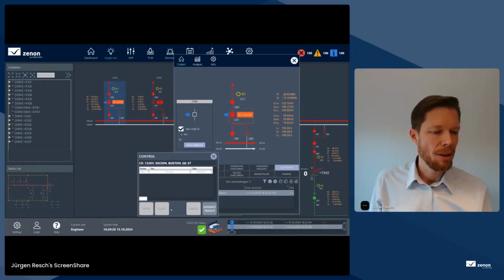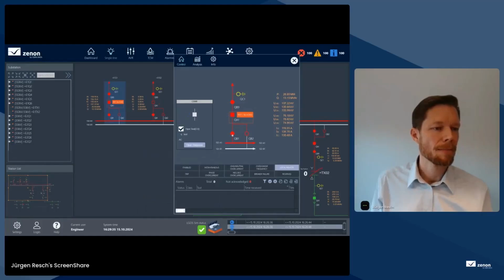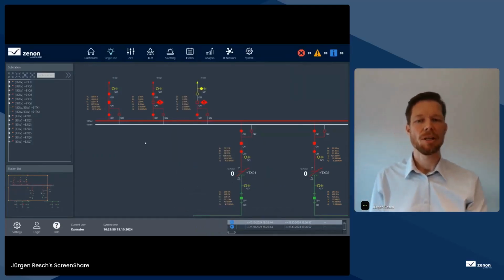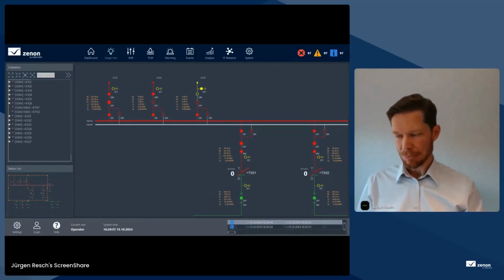Okay, so let's set everything back. Now we can say, okay, our test is done. And we give away this one, and we set everything back on, and we log out as an engineer, log in as an operator, and now we can leave the substation and we can write our reports. That's the spare part device was tested successfully. This was use case number 1.